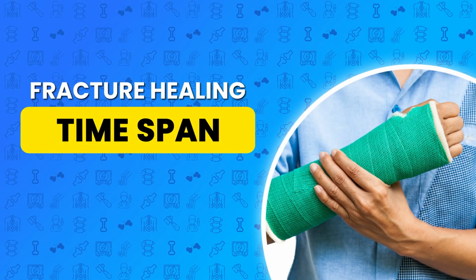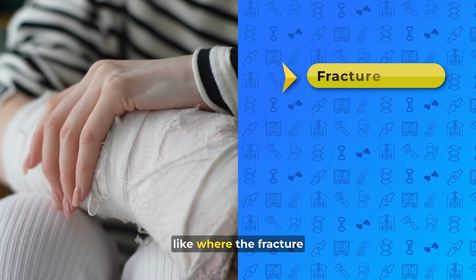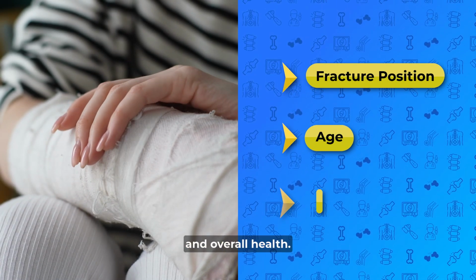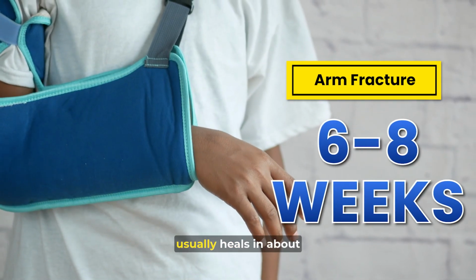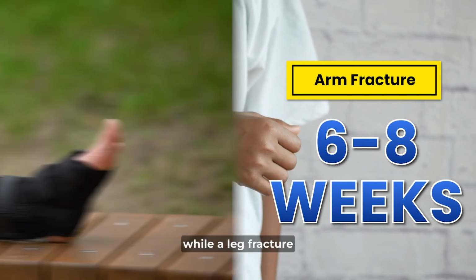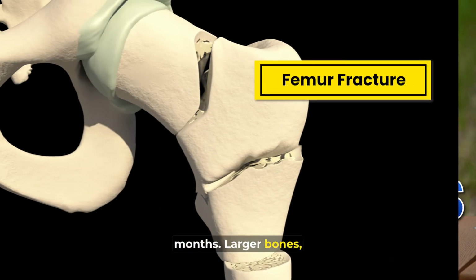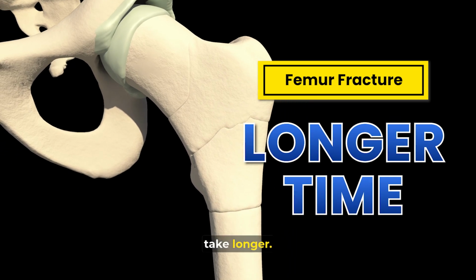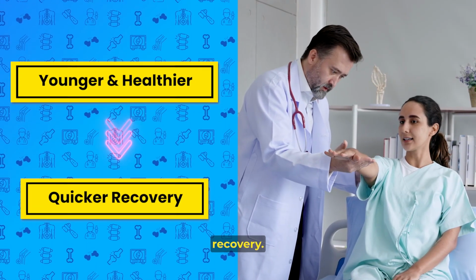So how long does it take to fully heal? Well, it depends on a few factors like where the fracture is, your age, and overall health. For example, a simple arm fracture usually heals in about 6 to 8 weeks, while a leg fracture might take 3 to 6 months. Larger bones like the femur take longer. The younger and healthier you are, the quicker the recovery.